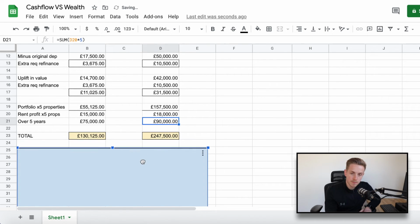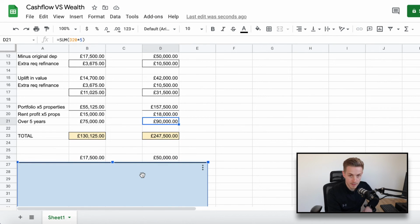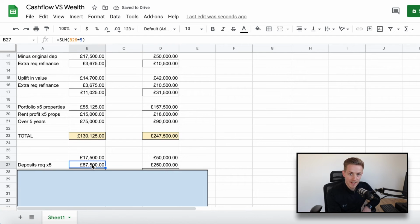As you know, each property in the lower value column cost £17,500 deposit versus the £50,000 that is required for each property in the higher value column. That means that to purchase 5 properties, we're going to need £87,500 in deposit money in the lower value area. And for the higher value area, we're going to need £250,000.